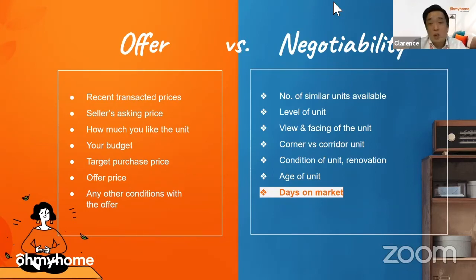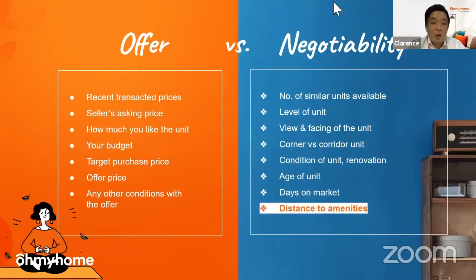Also, another one is the convenience of the location. If there are a lot of amenities nearby within walking distance, then probably the units in this location will be commanding a high demand. And again, the price may not be so negotiable. Conversely, if there aren't any good amenities nearby, then you probably can have a bigger bargaining power.